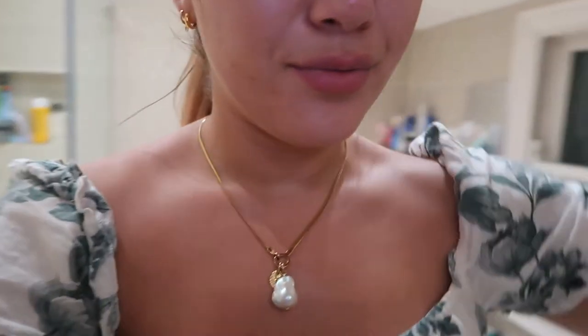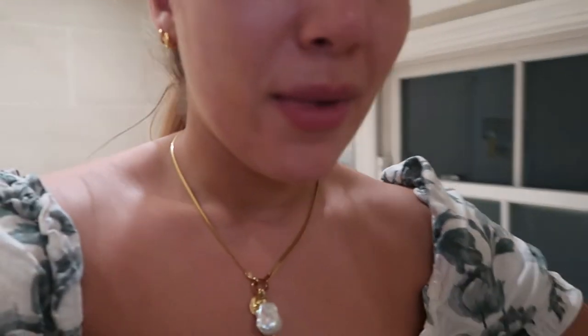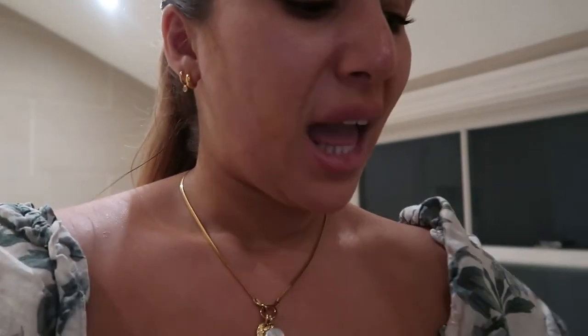So I'm gonna cleanse, use my vitamin A, which is great for nighttime, and then I'm gonna use my moisturizer. And because I've done my whole facial and stuff like that, I don't need a lot, and I feel like these capsules are just the perfect amount for what I need tonight.